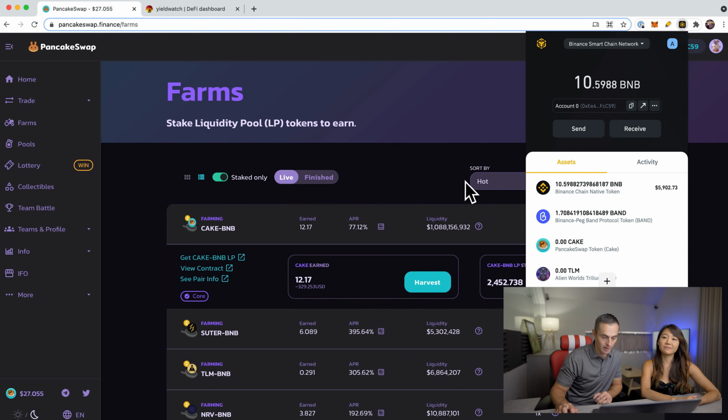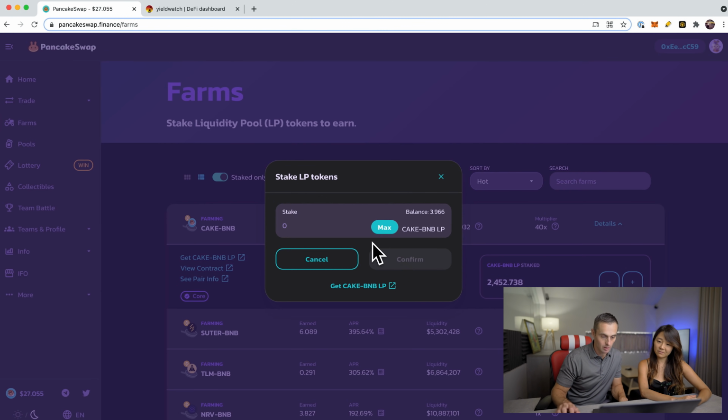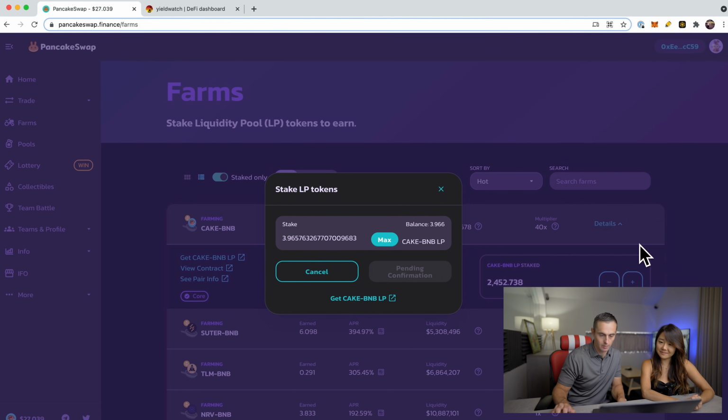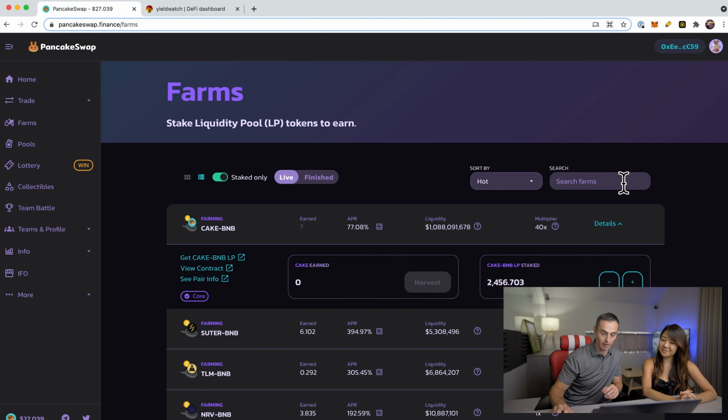Okay, let's check that theory. I've got 0 Cake there right now. I now want to add some Cake BNB. So click in here. I've got the max, so that was the LP that we provided earlier on. Confirm that. Confirm comes up. Click confirm. Be patient. Wait for the confirmation. I mean, still way faster than ETH. Way faster. Exactly. Okay, so the Cake went down to 0.